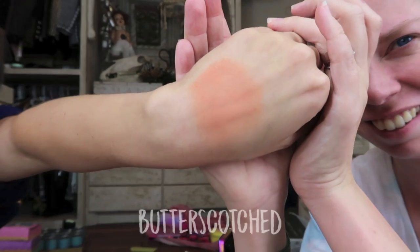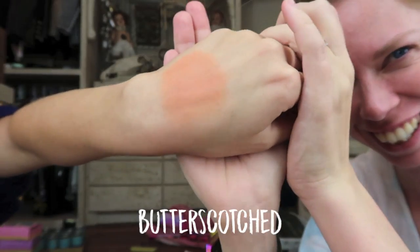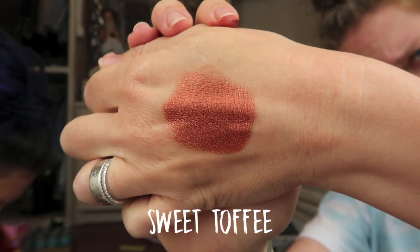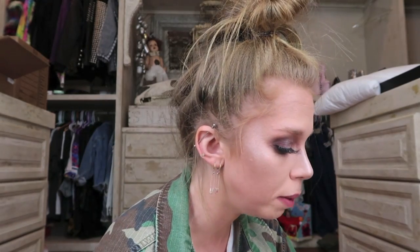Up next is a very unique color in my mind. It's called Butterscotched, and it's kind of like a light orange, somewhere in between a dark peach and a light orange. It's a very unique shade. Up next is Sweet Toffee, and that is a bright coppery metallic shade. And then the all over base shade for that first quad is called Banana Cream Pie.